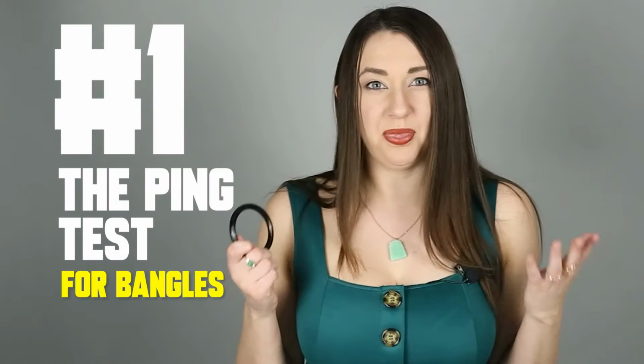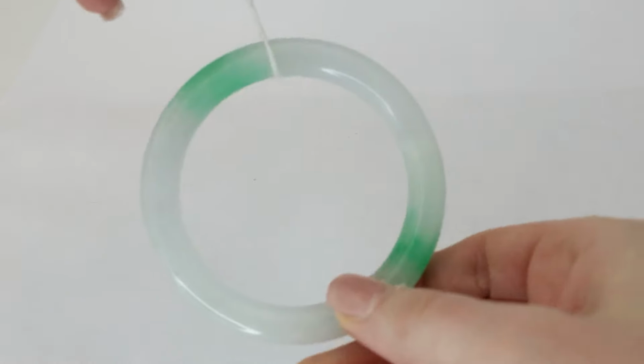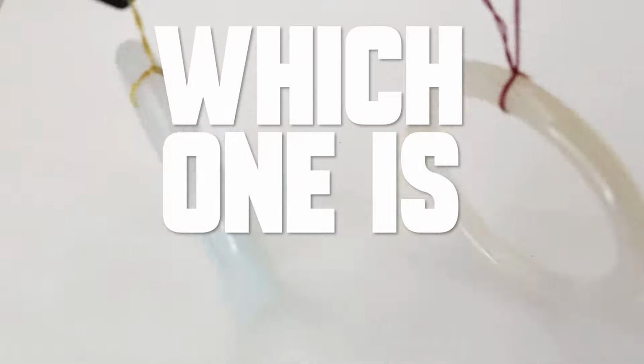I've prepared for you an assortment of real and fake jades. I know which ones are which. We'll walk through a number of tests you can do at home to find indicators of natural jade. Number 1, the ping test. Here are 3 bangles. 1 is natural jade, 1 is B jade, and 1 is something else entirely. Which do you think is the real one?